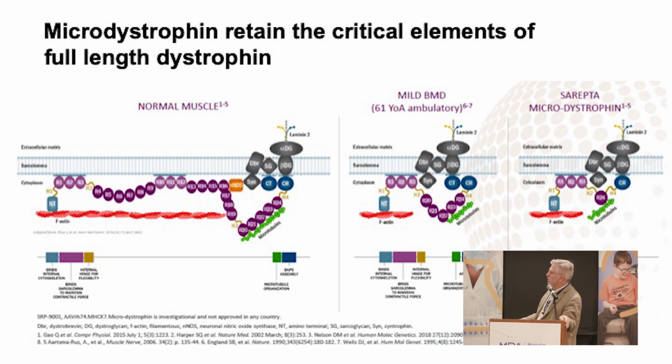This is the normal dystrophin protein. This was a dystrophin protein in a Becker muscular dystrophy patient who's still ambulatory at 61 years of age. But his dystrophin protein, which was internally deleted, was lacking 46% of the gene and the dystrophin protein. And yet this patient was still very functional at 61 years of age. So that gave us some clues as to what the essential components of the dystrophin gene were.